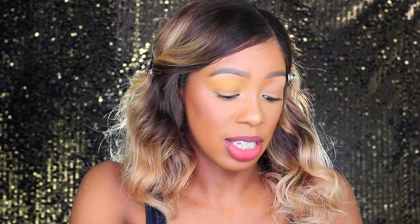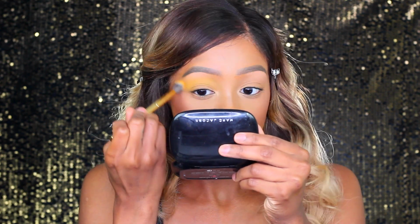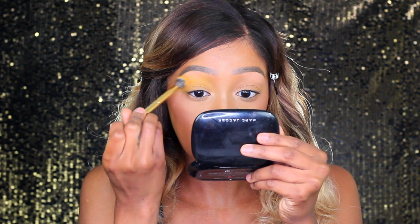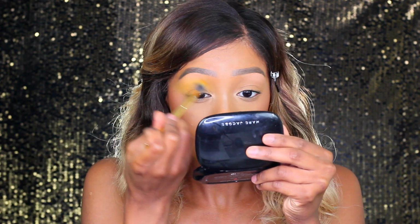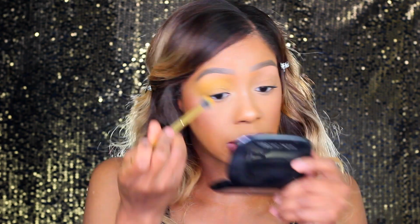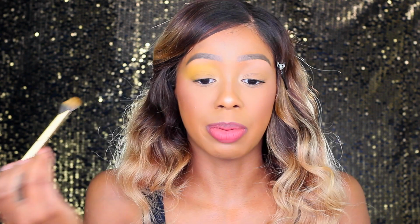Sometimes I try to take shortcuts because I'm just rushing. I don't know where I was going with that, but my eyeshadow isn't as blended as it should be. I'm not going to lie to you guys, that's exactly why. This is really pretty. I kind of want to do a smoked out yellow eyeshadow. I did a sky blue and I think that's really cute, especially for springtime, but I'm really liking this yellow.